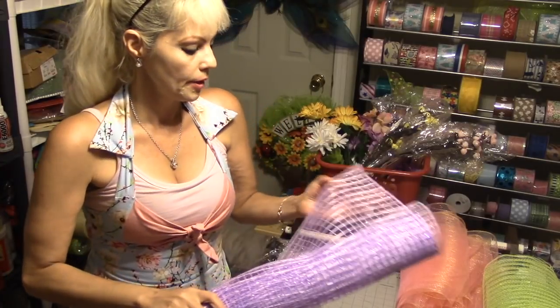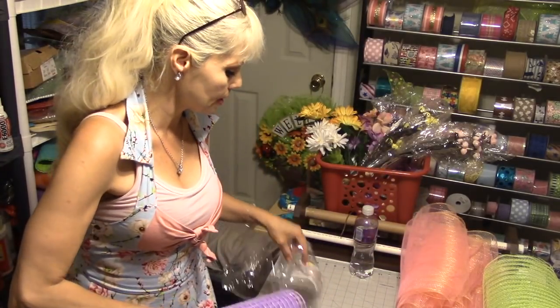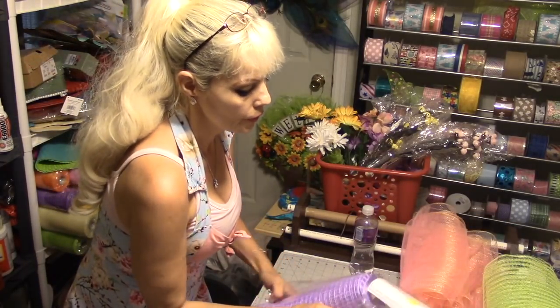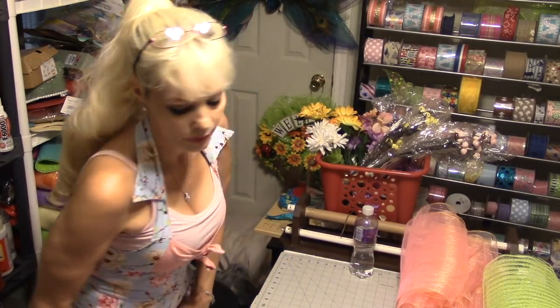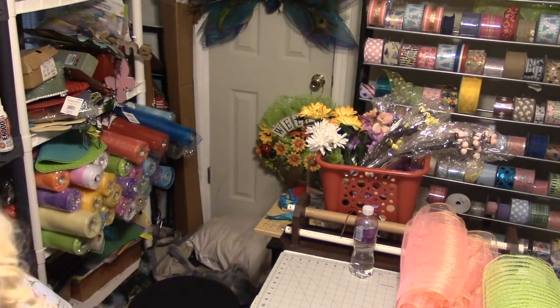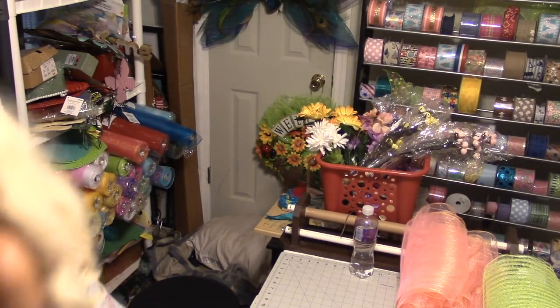When I use Hobby Lobby stuff, I usually get it when it's on sale. And as many of you know, they're having sales. Their mesh is 50% off every other week, and then it alternates. One week is 50% off their decor and floral, and the next week is 50% off their ribbon and mesh, all right? So I do buy a lot of their decor.